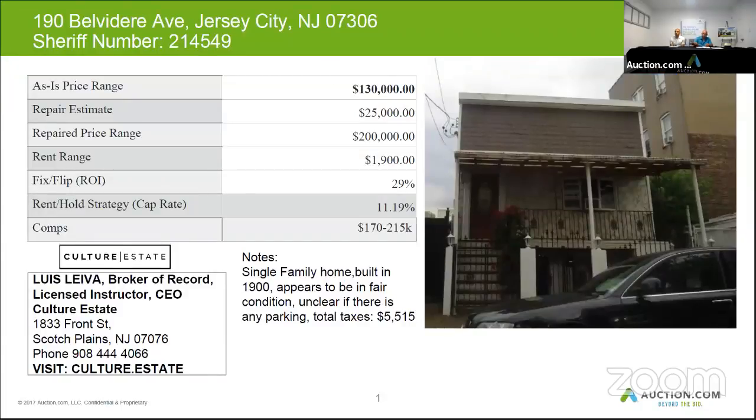Okay, on this slide, we were able to confirm that this home is single family, built back in 1900, and the home appears to be in fair condition. It is unclear if there is any parking. There is what looks to be a parking space next door, but the lot size is only 20 wide, so it's pretty confusing on that part.